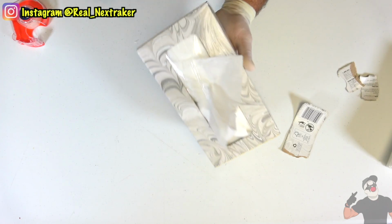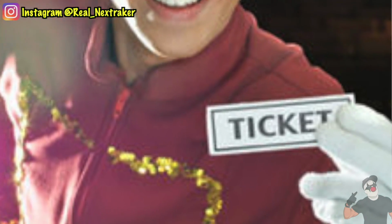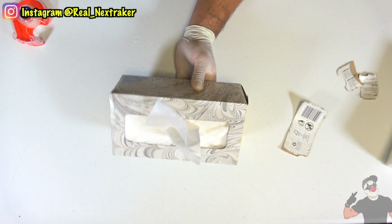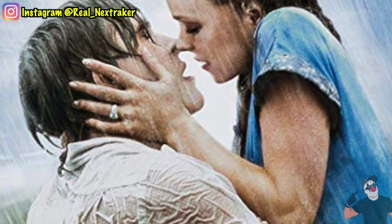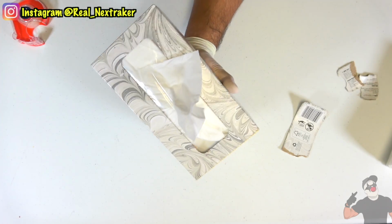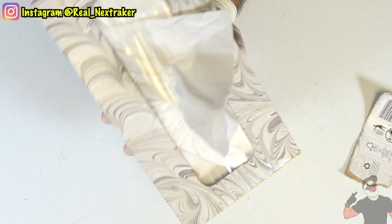And that's it, guys. I'm gonna walk into the movies with this. If somebody asks why I'm taking this into the movie theater, I'm just gonna tell them that I'm a crybaby and that the movie that I'm gonna watch is really sad, it's really depressing, and I will need this box of tissue paper. Of course, try not to shake it too much, especially if you got a bunch of stuff rattling in there.